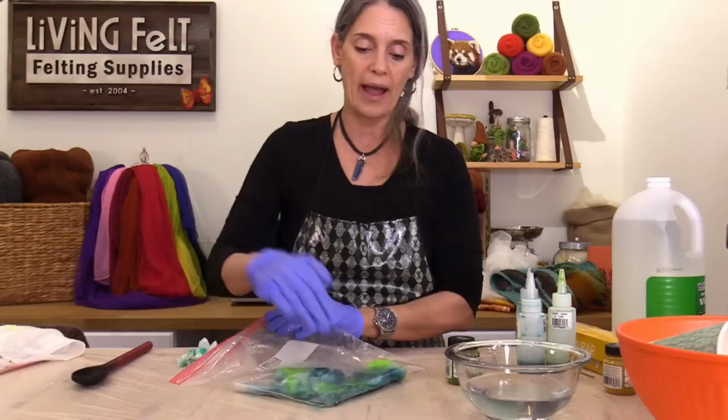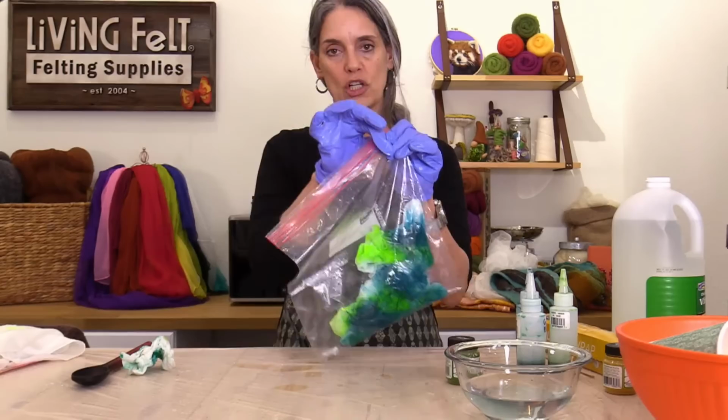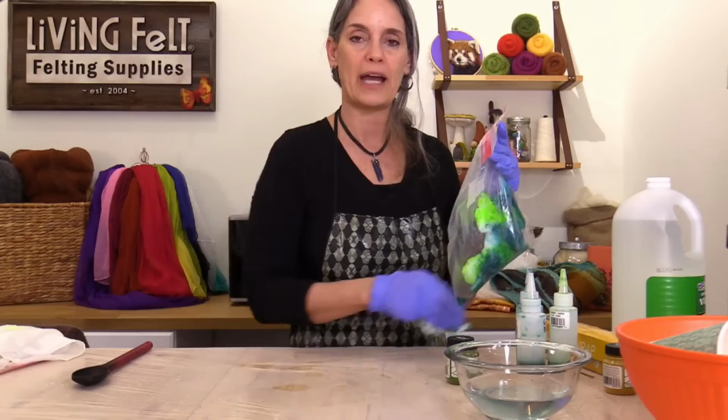And then what you'll do, once you have all the dye where you want it on this, is you'll nuke the bag. Just leave at least a couple of inches open. So seal it, but leave a few inches open on the end so that it vents. And you just put it in the microwave and dye it this way. But let's pull out our little scarf and see what's happening.